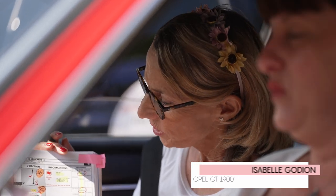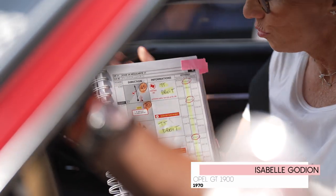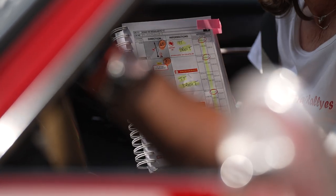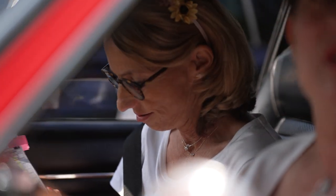Both of us talk about the book. In the road book, we see the average speeds, the difficulties along the way, and that's what I announce to her. And before we start, we both check the road book, and I only have to listen to her. And there is a real time constraint to respect. Yes, every second counts.